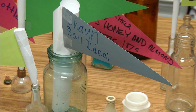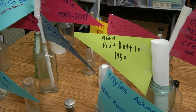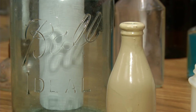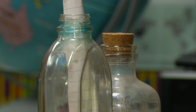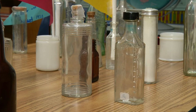Each student was given a bottle that had been unearthed during school construction to investigate. We said old vintage bottles, and then we'd say old vintage and then the name of the bottle. And you can see on some of these, they have words on the sides and the front, and then we just search that. First, these detectives made thorough notes of any identifying features on the bottles, and then it was time to use their iPads for some internet research.